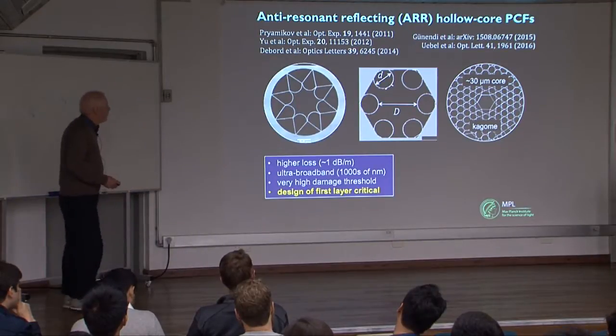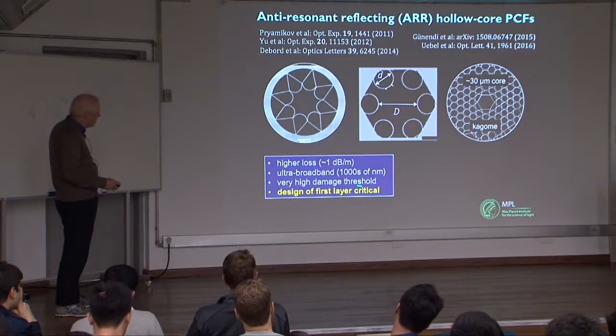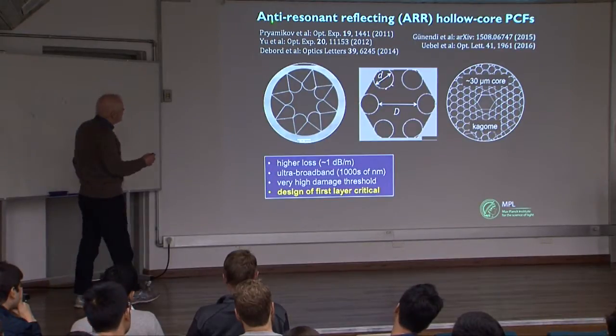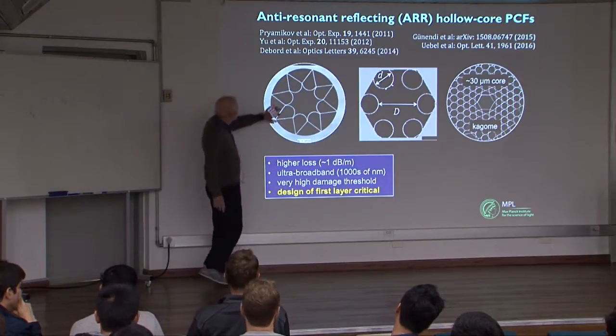But how do they work? And why does all this work? Well, the key thing is the design of the first layer. So to get this anti-resonant reflection, you need to design the first layer. And this is a structure from the University of Bath.